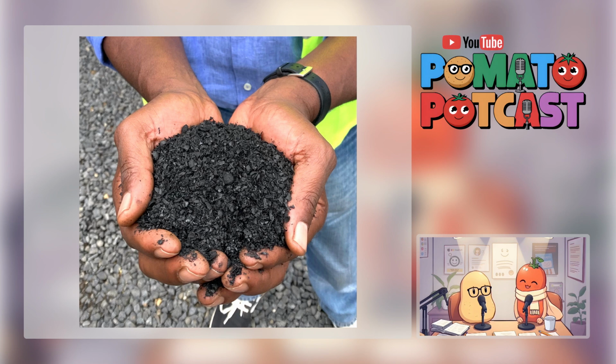And what's the potential scale of this globally? The sources mention the IPCC, the Intergovernmental Panel on Climate Change. Their estimates suggest biochar, if done right, sustainably and worldwide, could remove somewhere between 1 and 2 billion tons of CO2 from the atmosphere every year. 1 to 2 billion tons a year. Okay, that's a significant number. That could really make a dent. It definitely has potential as part of the bigger carbon removal picture.